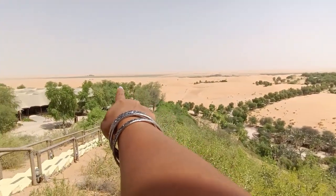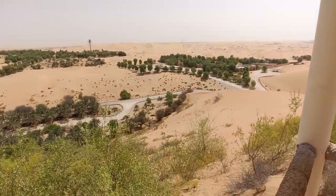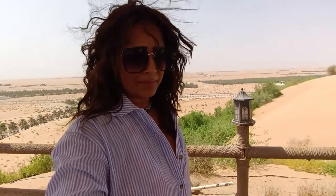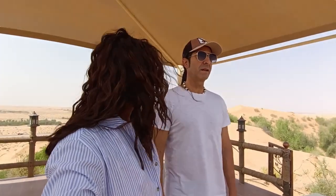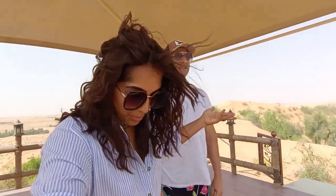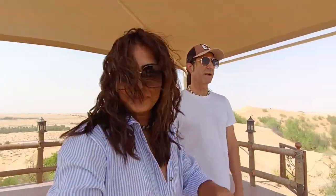That is the zip line. It starts there, and it goes all the way there. So, yeah, there's quite a lot of activities here that you could do, like zip line and what else? Sandboarding and quad bikes and camel riding, falcon riding, archery. Falcon, whatever you do with a falcon. Archery and horse riding and all of that. There's quite a lot of things that you can do.